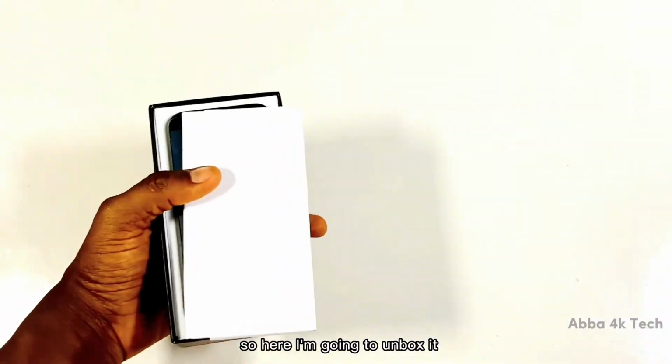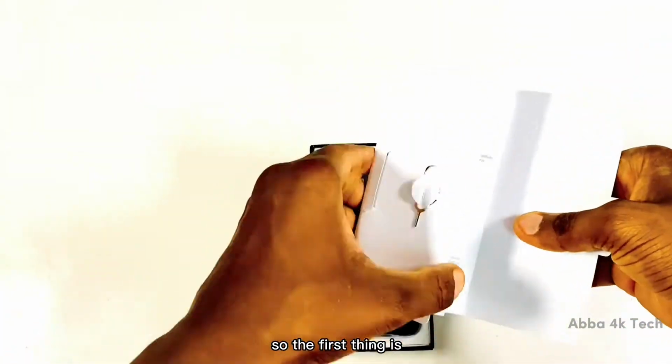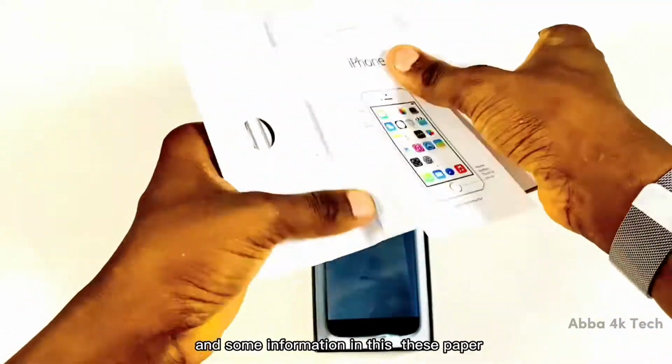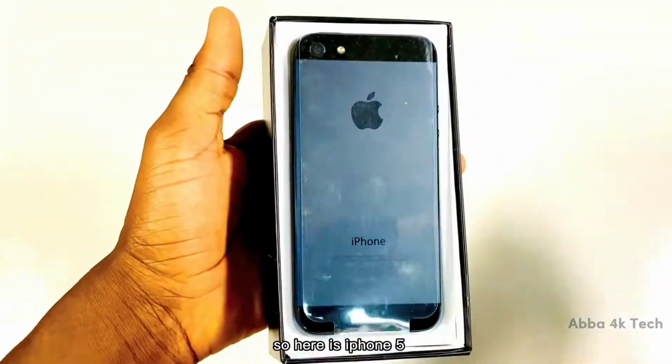So here I'm going to unbox it. The first thing is a SIM injector and the paper on how to use it, and some information is with these papers. So here is the iPhone 5.